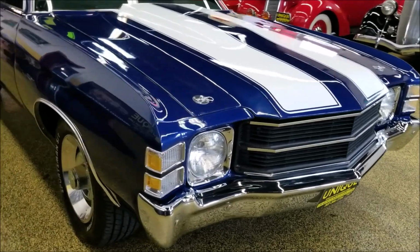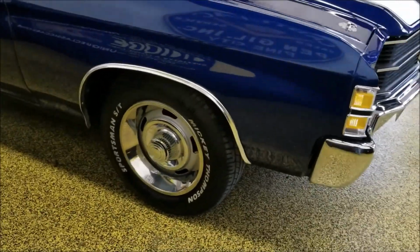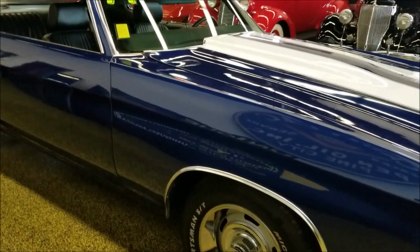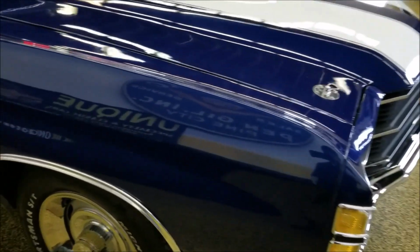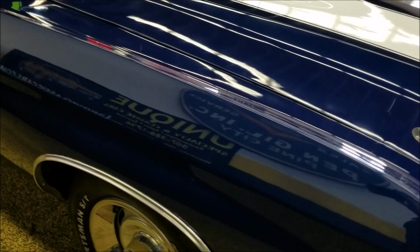It's equipped with power steering, power brakes. See, it's riding on the nice rally wheels, give the Chevelle a great look. It's kind of a deep blue color. It comes across on the video and the picture is pretty true to what it is. As you can see, it's got a nice luster to it too, with the reflection of the signs in the ceiling.